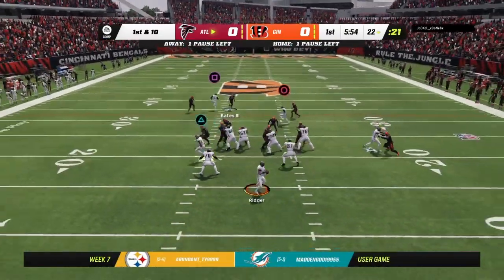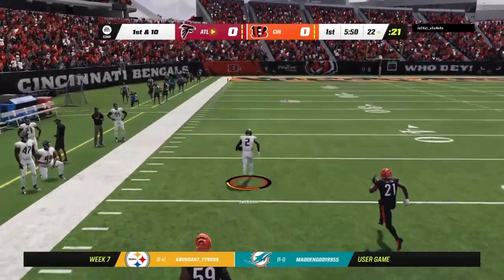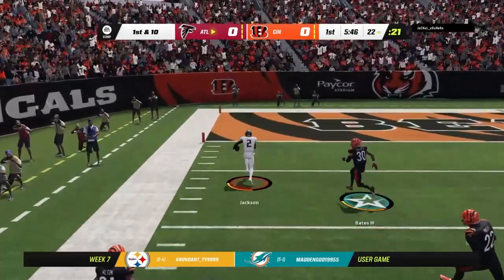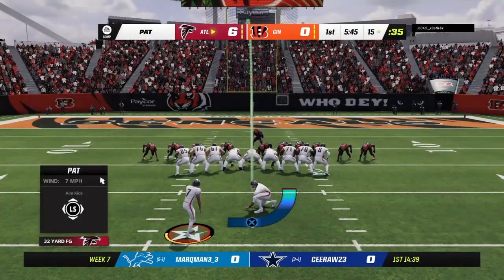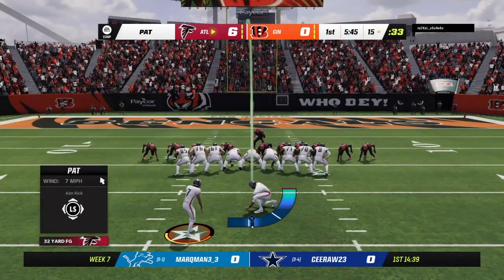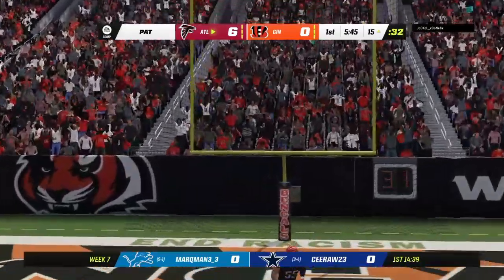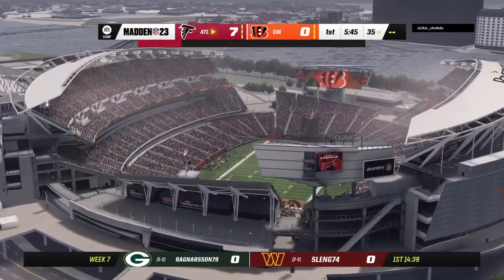They go play action here on first down. He's got the hook up here to Deshaun Jackson. Finding room at midfield, down the left sideline. Touchdown! More here this afternoon. Extra point attempt still to come. It's good, and that gives the Falcons a 7-0 lead.